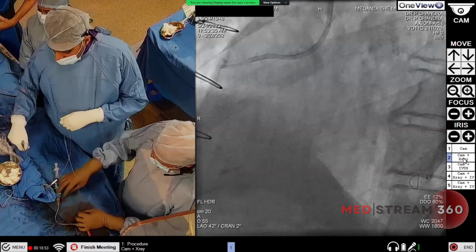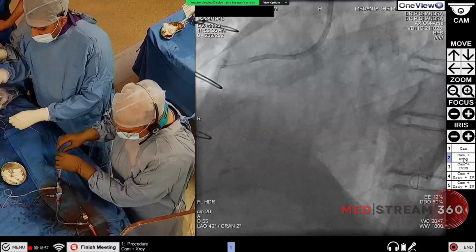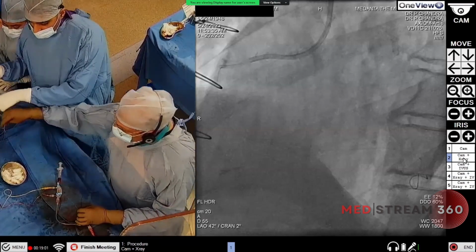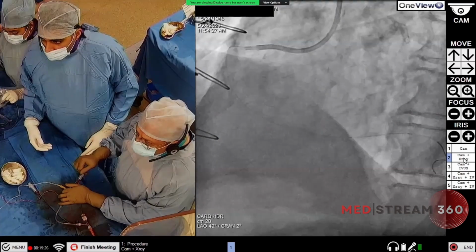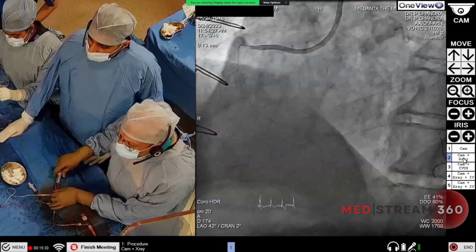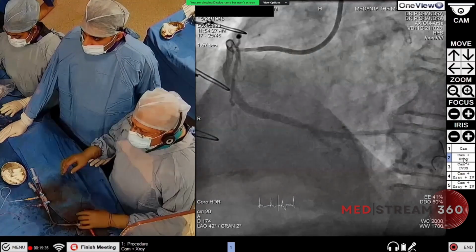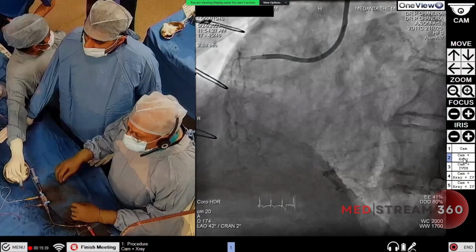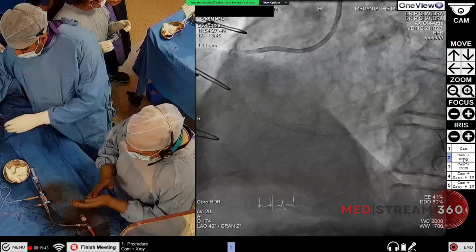Patient has some chest discomfort, which is understandable because we were doing inflations. And now we will give him some rest. Give some nitro, please. So here you see the flow is very good. Still we see that there is some residual over there. We can maybe do an IVUS and see. Let us see an IVUS, do an IVUS.